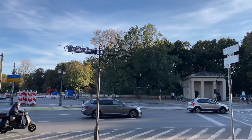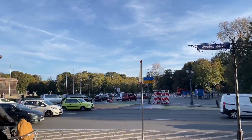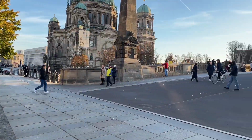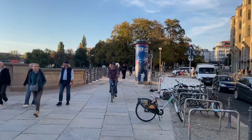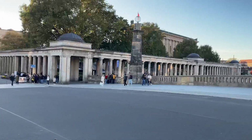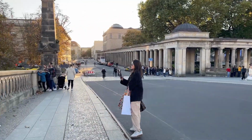So after having a look at the Victory Column and having a look around Tiergarten, we headed back to the train station and hopped back on a train, and this time we got off at the stop that is the closest to Museum Island. If I can remember the name of the stop, I'll maybe pop it on the screen somewhere, just so that if you want to go there, you know what stop to get off at. I think that area was probably my favourite area in the whole of Berlin.